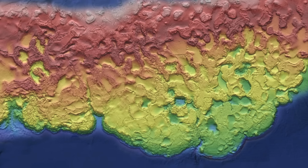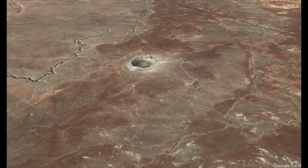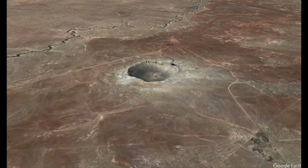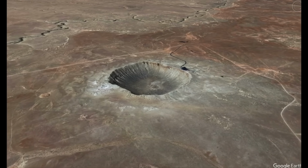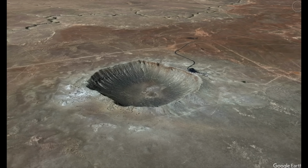Can you see all the craters in here? I mean, it's just full of craters. They remind me of this beautiful meteor impact crater in Arizona. The landmark, in fact, is named Meteor Crater. It is about 7/10 of a mile across and 550 feet deep or so.